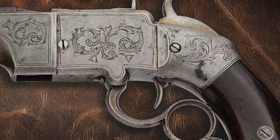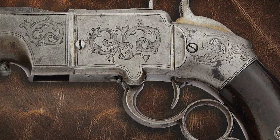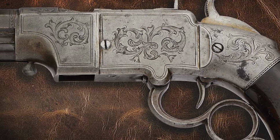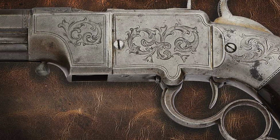In fact, the technology and ideas behind the volcanic repeater eventually led to the creation of the famous Winchester rifle, one of the most iconic firearms in American history. Even though the volcanic repeater didn't achieve commercial success, its impact was undeniable.